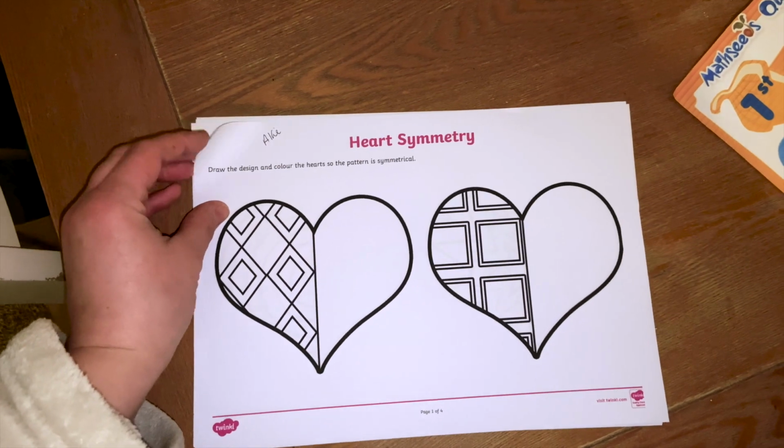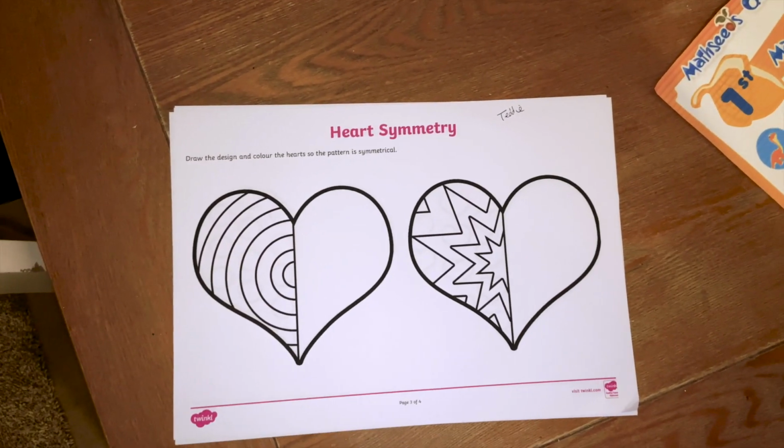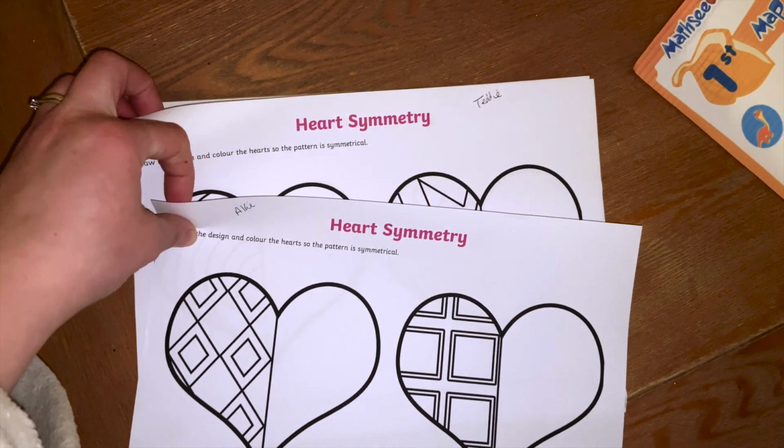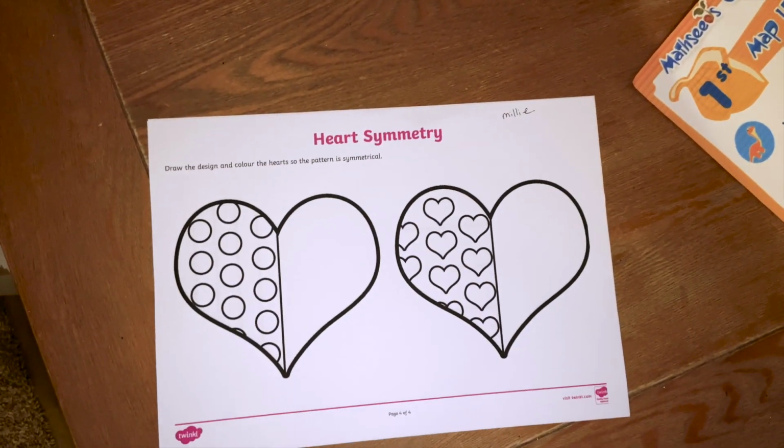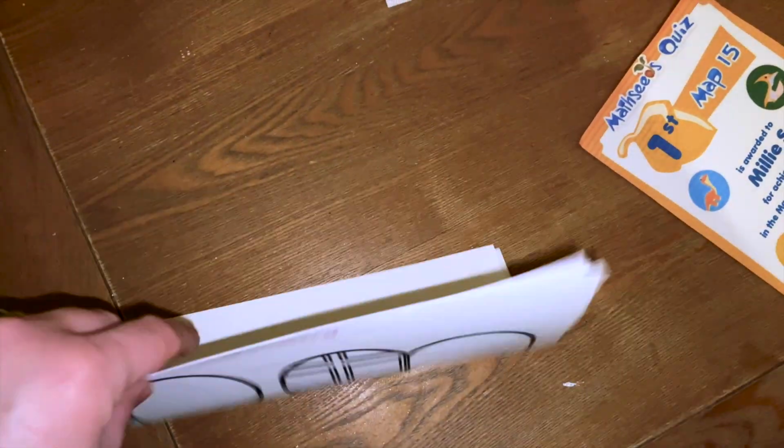Symmetry, so I decided to give that one for Alfie. I thought that was a bit more difficult. And then that one for Teddy. And then for Miss Millie, I thought that one was probably the easiest for her. So we can all try and get them nice and symmetrical.